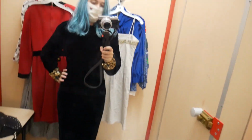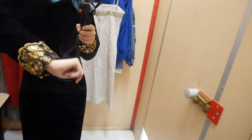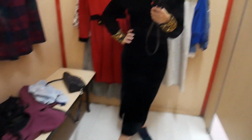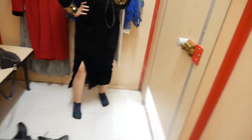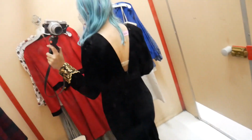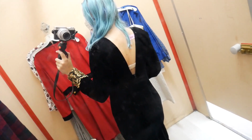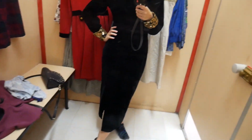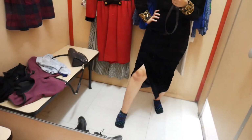It's a velvet piece, almost floor length with a slit and these really fun sparkly cuffs. I just sweat too much to wear velvet, like my hands sweat really bad and I ruin everything. I did think the back on this was also stunning. Part of me regrets not picking this up for my shop, but that's all right. It was super fun to try on and I liked looking at it.